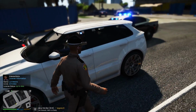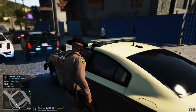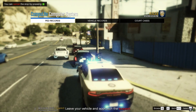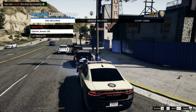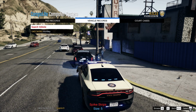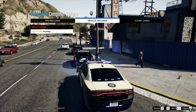That car is way too close. I did get smell of alcohol, so we're going to go ahead and pull them out of the vehicle right now. They both seem nervous as well. So he's active. So is she. But the vehicle, everything is valid.